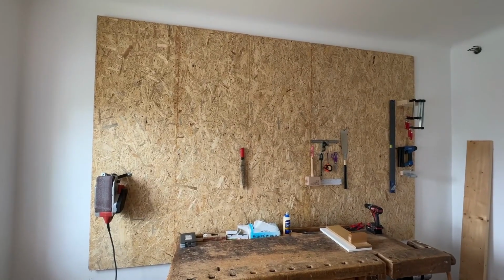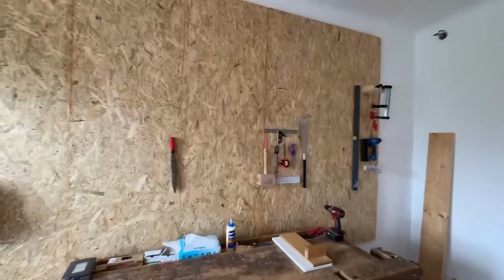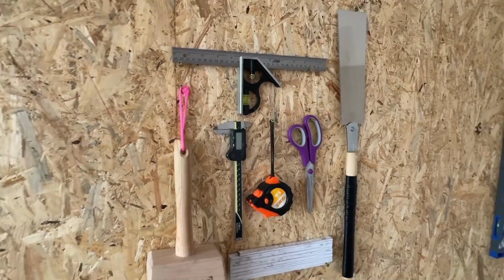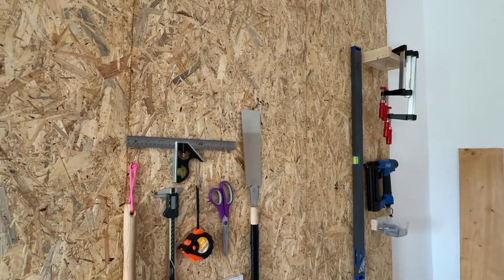Nothing about the layout is final yet. Trying to make it perfect right away is just borderline impossible. So you just get stuck optimizing and never actually do anything. Half the stuff I already want to change again. But that's a good part about OSB. You pretty much do not see any holes. You can just move stuff around whenever you want.